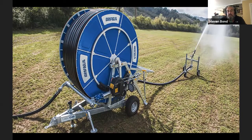Here's the water reel, which is basically the same thing. It's a water gun, only you're going to run this line out. So you've got your supply line linked up on that reel, and as the water goes, it pulls that line. So now you can do a wider area, which could be a long rectangle.